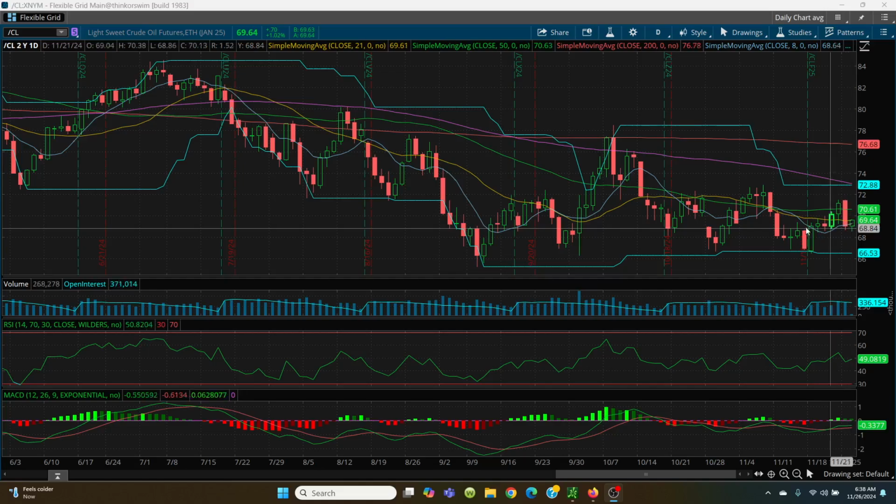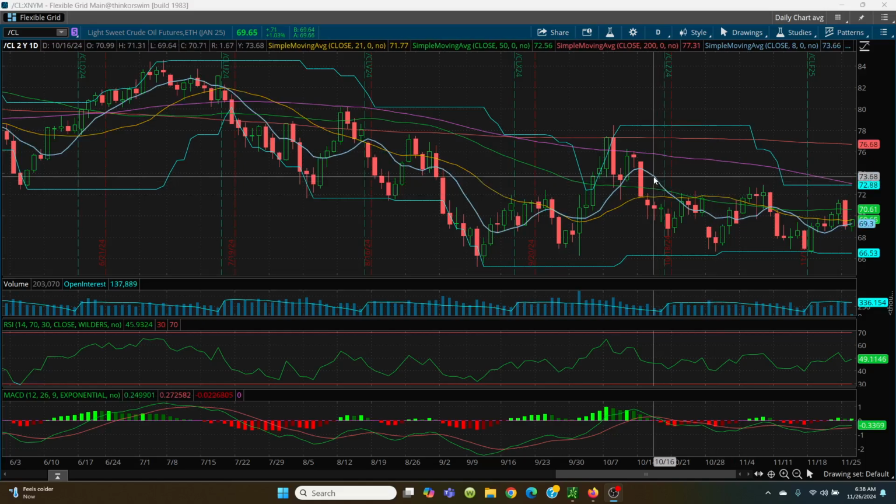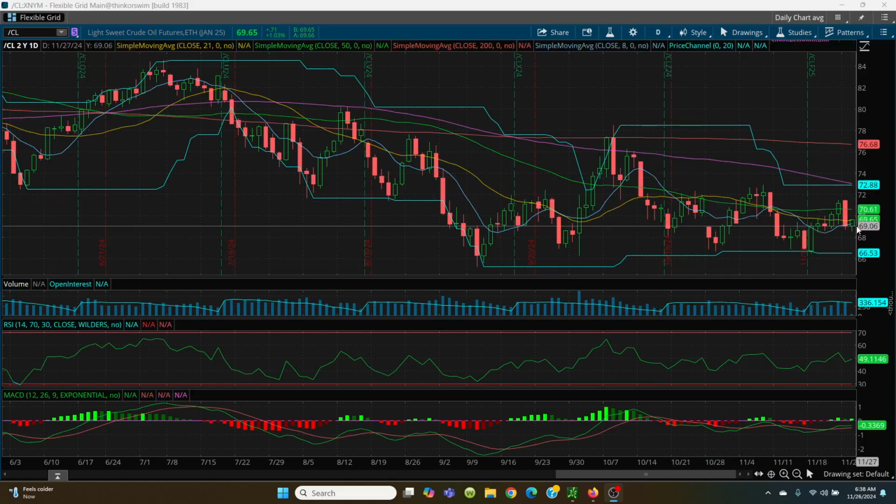So what we're watching here today is all these key levels. First of all is this 21-day at 69.61. You need to close back above that to take it up higher. Right below that we have this 8-day at 69.30. So we're sitting there pretty tight.